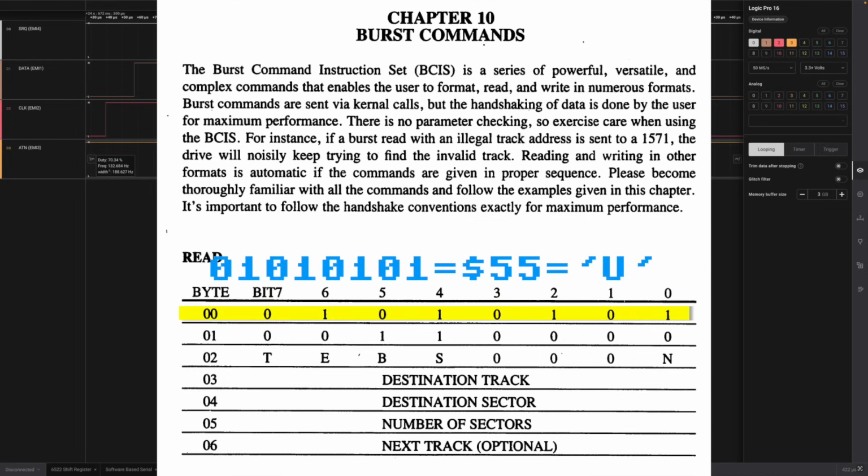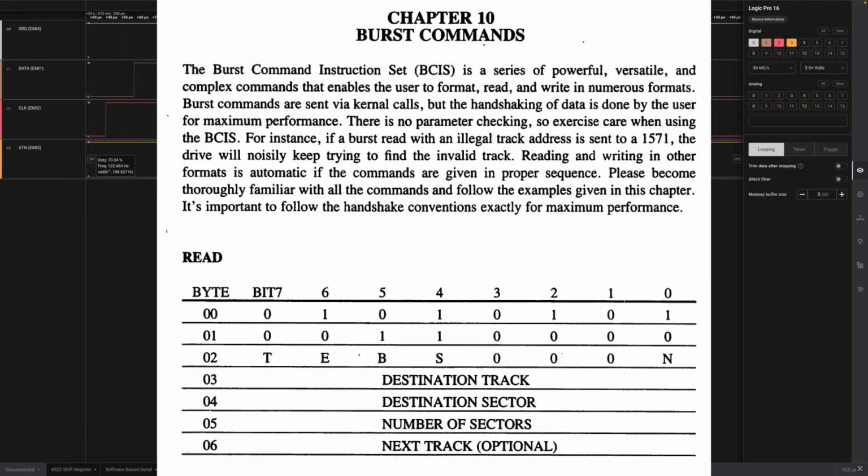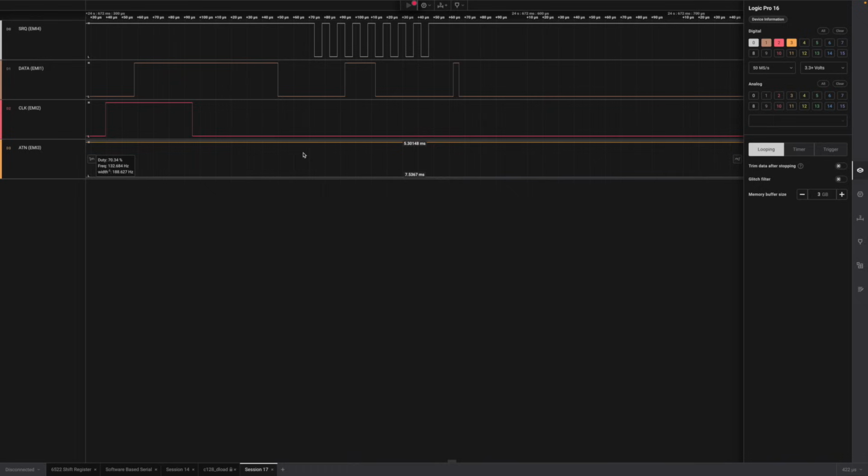Byte 0 of the read command is 01010101, which is hex 55, which is PETSCII U. Byte 1 is 00110000, which is hex 30, which is PETSCII character 0. I'll save us some time and tell you that every burst command starts with U0. These were also called the user 0 commands. So the next byte is going to tell us which burst command is being issued.